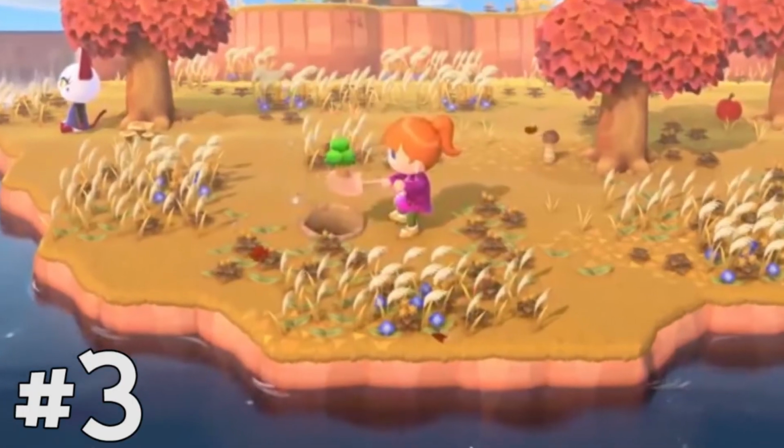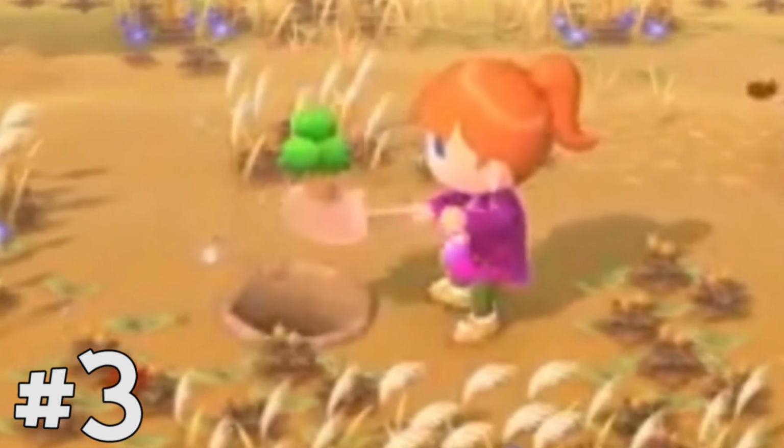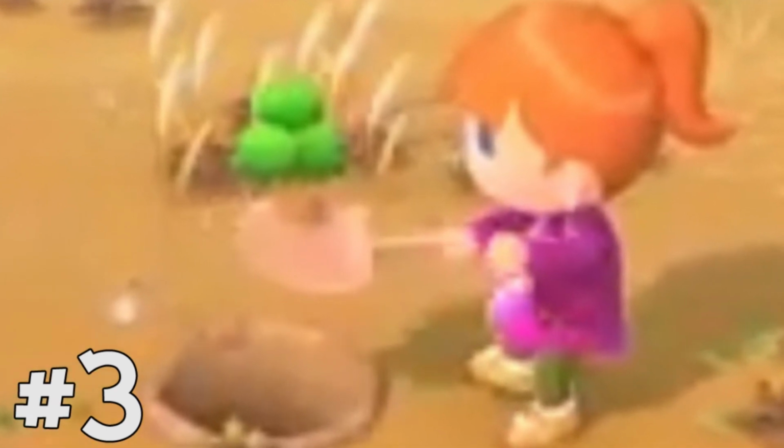Number 3. They have finally given our villagers enough physical strength to uproot a tree in one fell swoop with our handy dandy shovel. Truly beautiful. Thank you, Animal Crossing team.